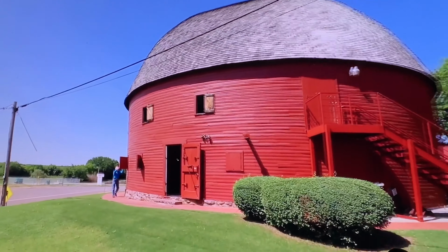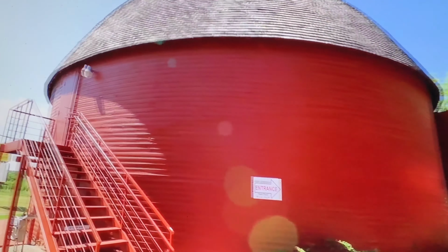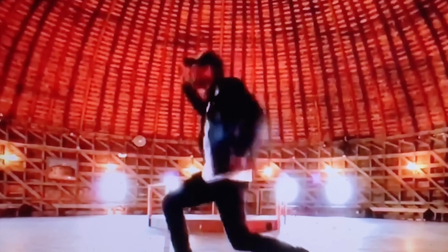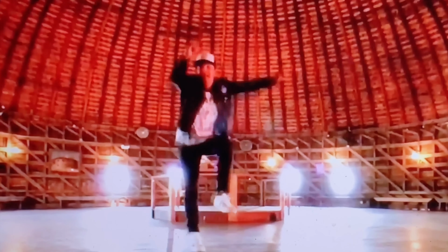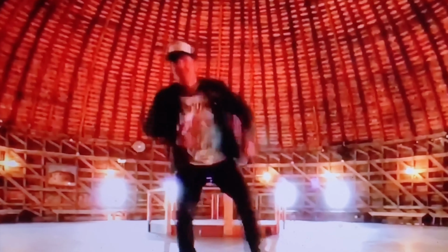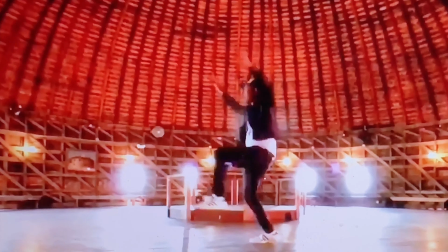Its distinctive shape in the hopes that it would protect it from storm damage. It is now more than 120 years old, so I guess it worked. Built in 1898 by a man with the unfortunate name of William H. Odom. No, I am not making that up.